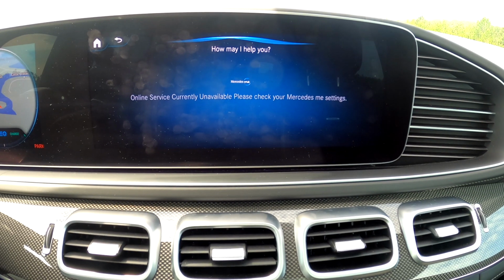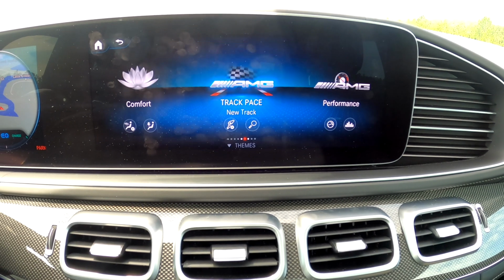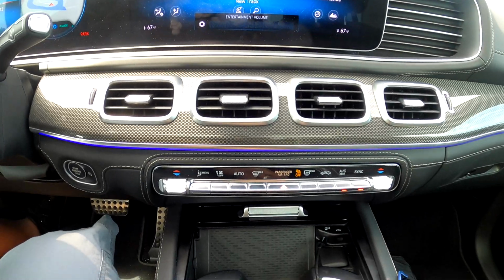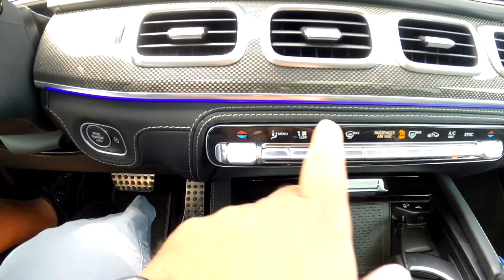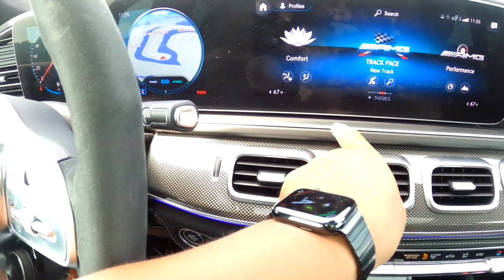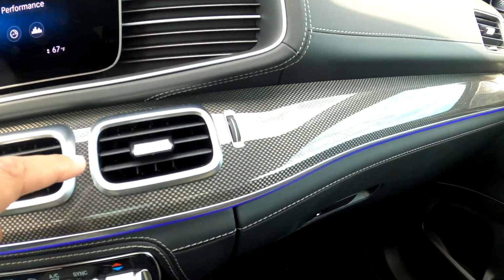I'm switching on the massage on the driver's seat. So now I'm getting a massage while I do this review for you. I mean, how cool is that? It's freaking awesome. And you probably see this ambient lighting through right here. The ambient lighting actually stays on. It's a 64 color ambient lighting system in the car.